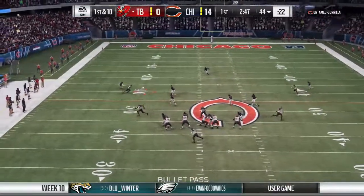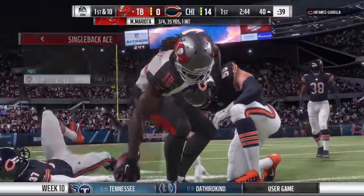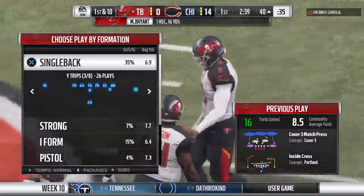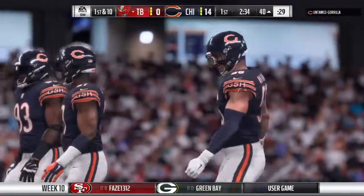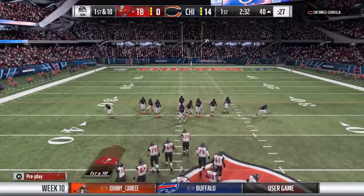Mariota now to throw on first down. And this is caught by Martavis Bryant, and he's able to get this one down to the 40-yard line. It's a pickup of 16 there, and it'll lead to a new set of downs. Now the offense lining up 1st and 10.